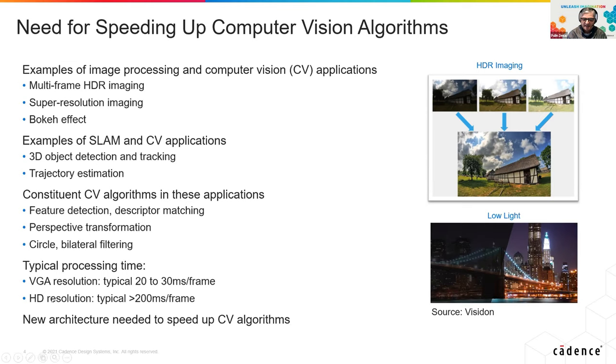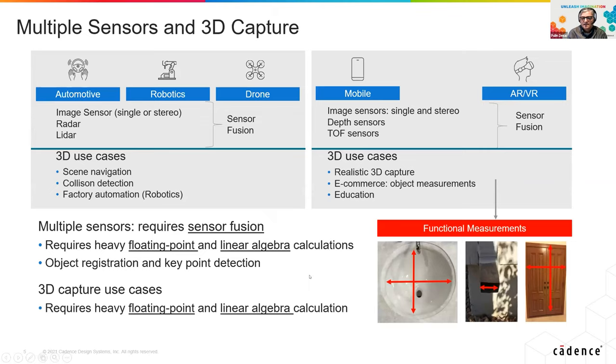As I mentioned earlier, there is a trend for multiple sensors in all these markets, and that requires sensor fusion. And when we look at some of the sensor fusion algorithms, they are floating point heavy and linear algebra heavy. And in the 3D capture use cases, those algorithms are also floating point and linear algebra heavy.